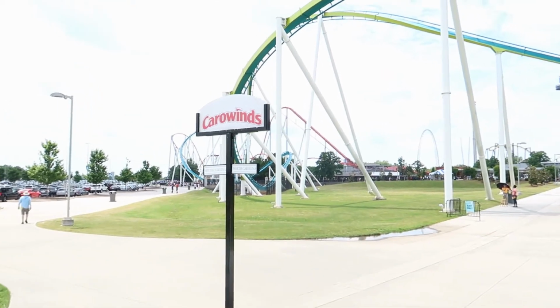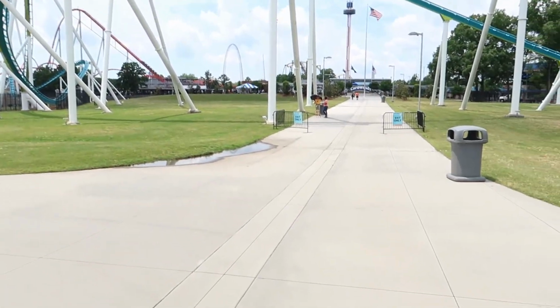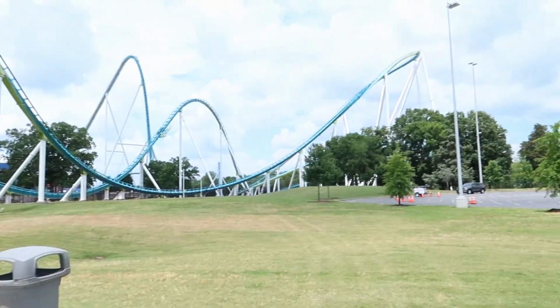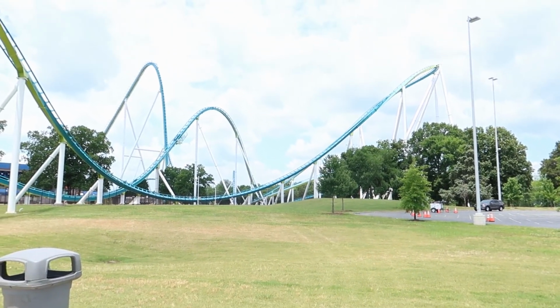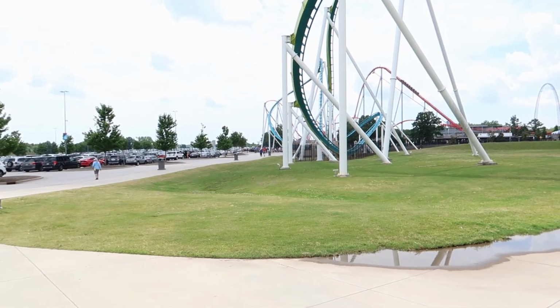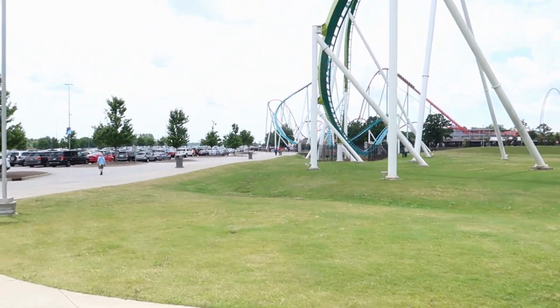Carowinds. Well, I must say that line to get into parking was quite long, but I love Carowinds because right now we are walking on the border of North and South Carolina. Here's North Carolina over here, where most of Fury 325 sits, and then here's South Carolina. I think we gotta go this way for entrance. There are quite a few people over here.